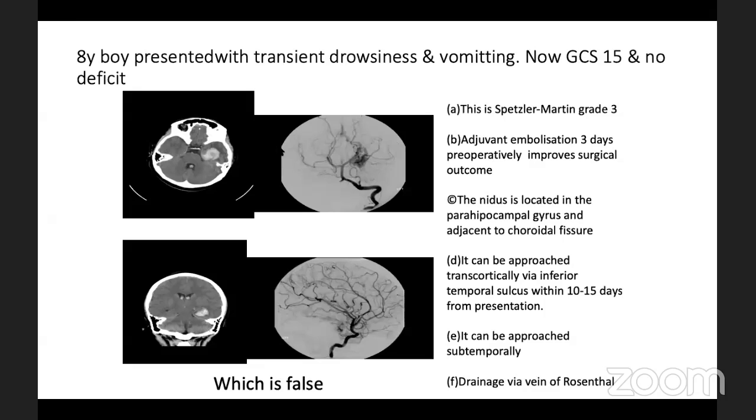It is small, eloquent, and will have deep drainage because the choroidal veins will go to the vein of Rosenthal, and so it will be a special Spetzler-Martin grade 3. This is based on probability rather than what we can see on the angiogram. Again, we don't use embolization unless it is really necessary, because we are adding complications to surgery.